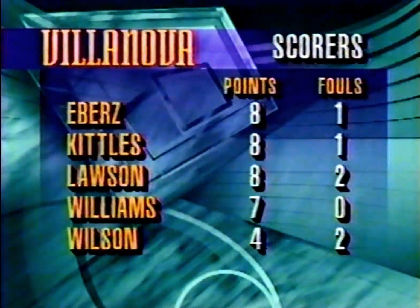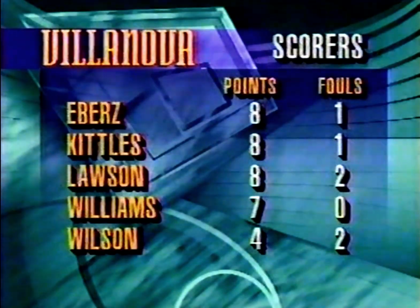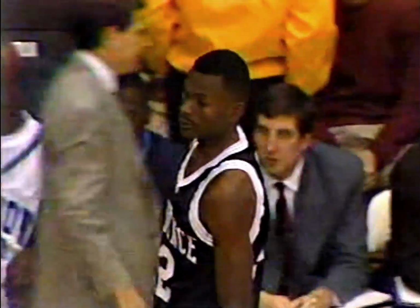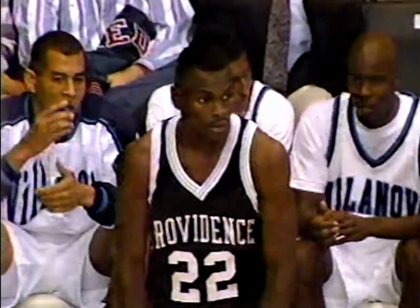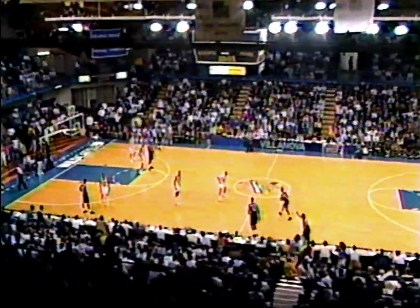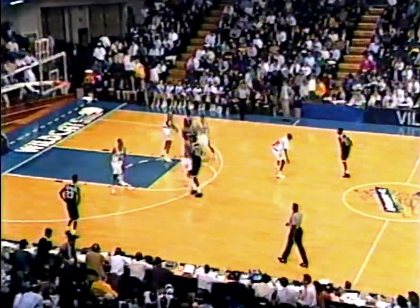Eric Ebers had 6 of his points off the dribble early on in the first half. Kittles and Lawson finished strong, as did Alvin Williams. Thought Alvin Williams played well in the first half. Some good frontline scoring by both teams. Phelps, we mentioned, can heat up and score in a streak as he did. And Roscoe Harris, we talked about at the beginning, was averaging 20 a game for the Wildcats, yet to score in this ballgame. He was strong on his jump shot.